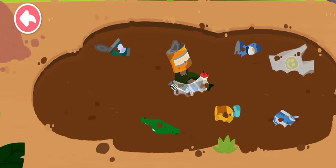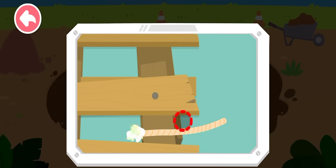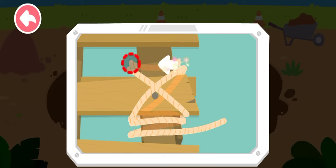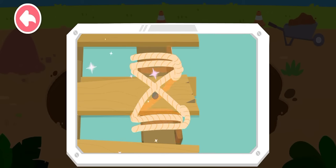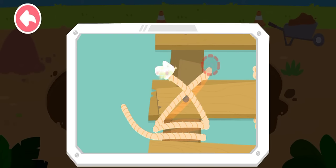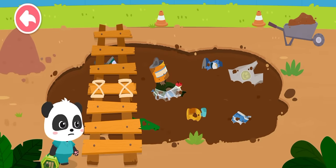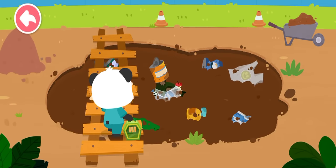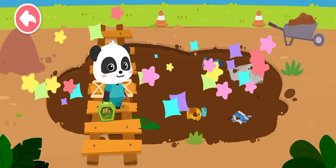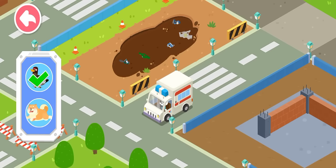Oh no! The duck got stuck in the muddy puddle! Let's build a bridge with a ladder to get it out! Keep looking for the next animal.